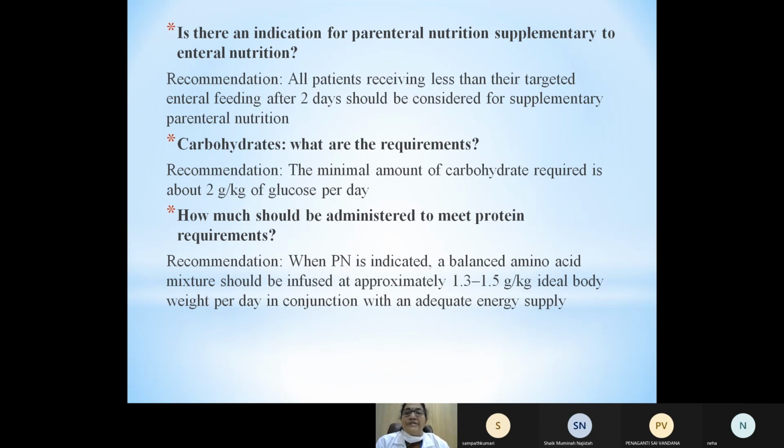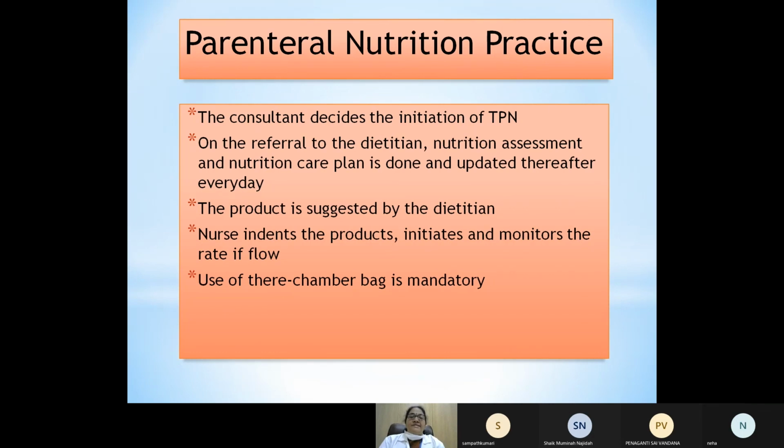How much should be administered to meet protein requirement? The recommendation is when patient is indicated, a balanced amino acid mixture should be infused at approximately 1.3 to 1.5 grams per kg ideal body weight per day in conjunction with an adequate energy supply. This is about parenteral nutrition practice policy.